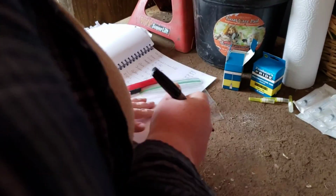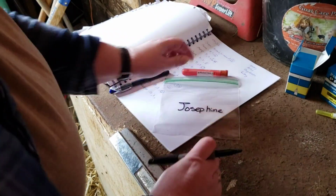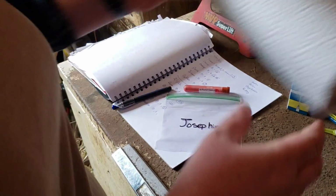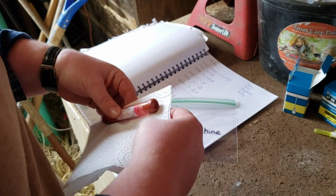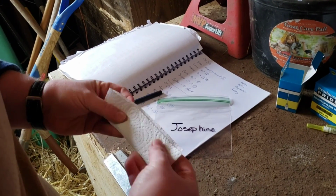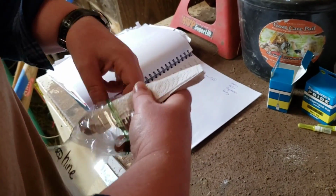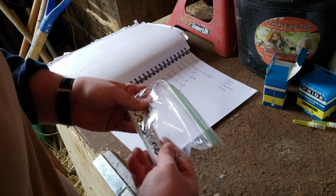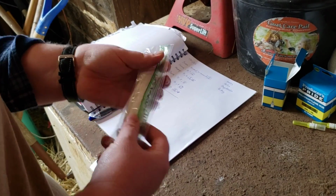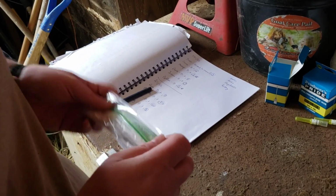So whenever you go to put the vials in the Ziploc bags, you want to label the Ziploc bag as well as the vial, just in case the vial breaks in shipping. And then your paper towels, you're going to want to use them to wrap the vial in and then put it in the Ziploc bag. That way, again, if it breaks in shipping, that glass doesn't puncture the bag. And then you just put this in with the rest of them, which will be another video on the shipping, and we will continue there.